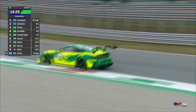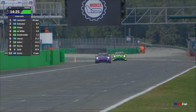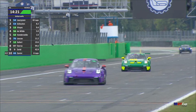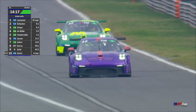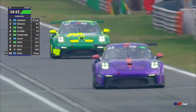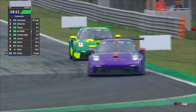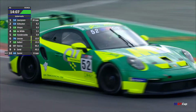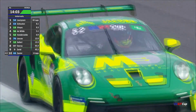Dirk Schouten now 8.3 behind Jan Larison, still trying to chop at that wood, trying to bring down the deficit. Joan Vignez, 9.4 seconds behind Schouten in third place, currently leads the AM contingent, with Van der Velde now trying to track John de Wilder after that overtake earlier on. The great dummy that he sold heading up through the Parabolica. It's exactly what you need to do to score big points here in the GT Cup Open Championship.